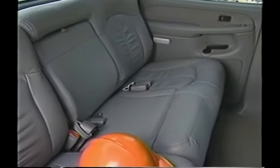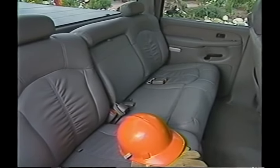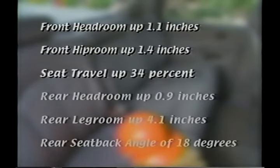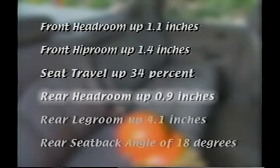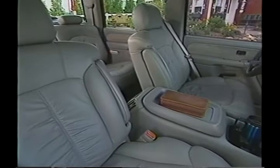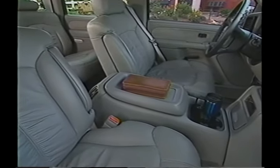In addition to outstanding entry features, the new extended cabs also give their occupants more room once they're inside. Front headroom has been increased more than 1 inch, while front hip room is up nearly 1.5 inches compared to previous models. Also, seat travel has been increased a whopping 34%. In the rear, headroom is up nearly 1 inch, while legroom has been increased more than 4 inches. And remember, the rear seat back is now angled at a comfortable 18 degrees, compared to 14 degrees on the previous model.